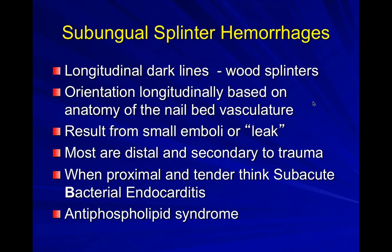If it's a really big hemorrhage or a big trauma, obviously it's going to go away from the anatomy of the nail bed and become just a pool of blood or a subungual hematoma. It can result from a small embolic event, whether it be from endocarditis or some of the collagen vascular diseases that cause little microscopic emboli, or sometimes larger, or it could be a capillary leak, or due to trauma. Obviously, the ones that are more distal are mostly secondary to trauma. Some of the pictures I'm going to show you that are more proximal are due to these other conditions.